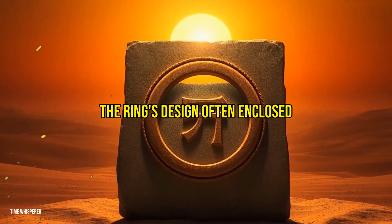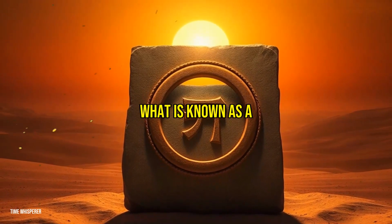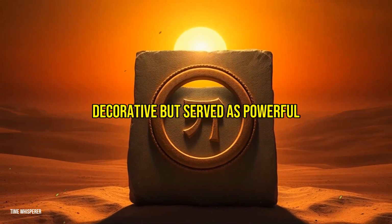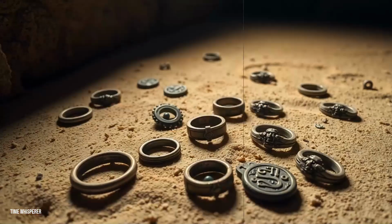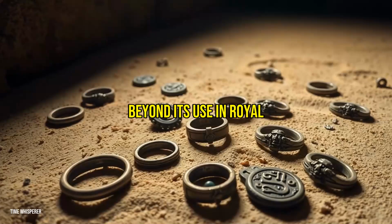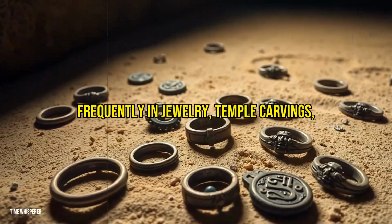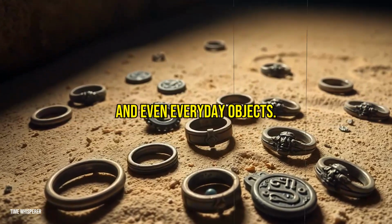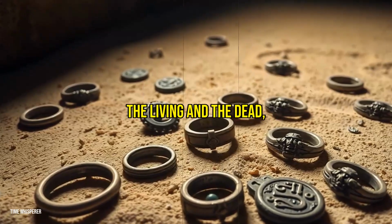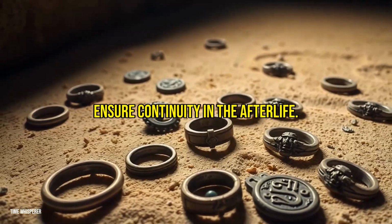The ring's design often enclosed the names of kings and queens within its loop, creating what is known as a cartouche. These cartouches were not just decorative but served as powerful amulets protecting the royal name and, by extension, the ruler's soul for eternity. Beyond its use in royal cartouches, the Shen ring appeared frequently in jewelry, temple carvings, and even everyday objects. It was a popular motif in amulets worn by both the living and the dead, believed to offer protection and ensure continuity in the afterlife.